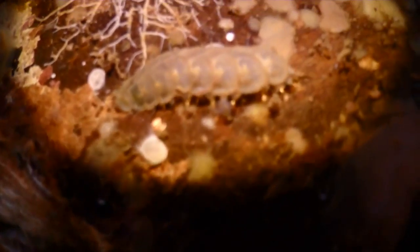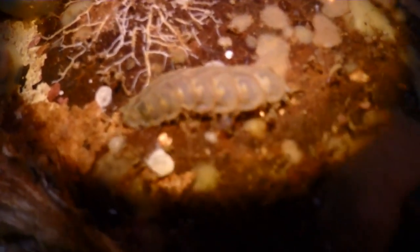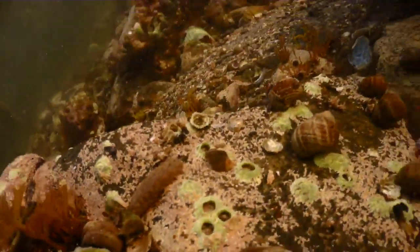So they're a surprising species of worm that most people don't know about. They also have powerful jaws, which they can bite really hard with. They're carnivores. They eat smaller species of worms and softer-bodied creatures.